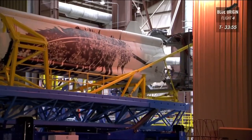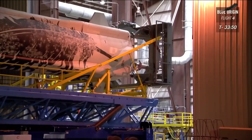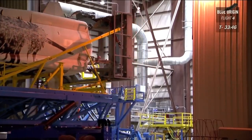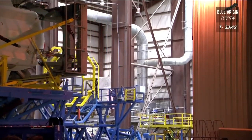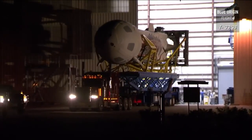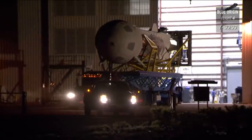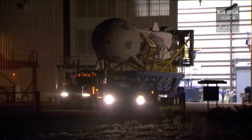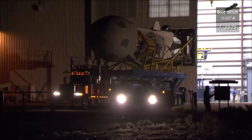As you can see on your screen, we are currently at T-minus 33 minutes and 52 seconds. And the rocket left our vehicle preparation facility on its 2-mile journey to the launch pad. It is currently being transported by our transporter erector. And this is done early in the morning. It's nice and cool when it rolled out.